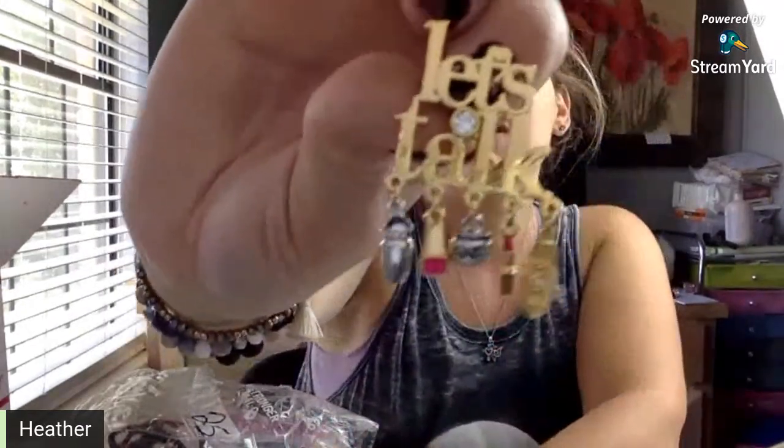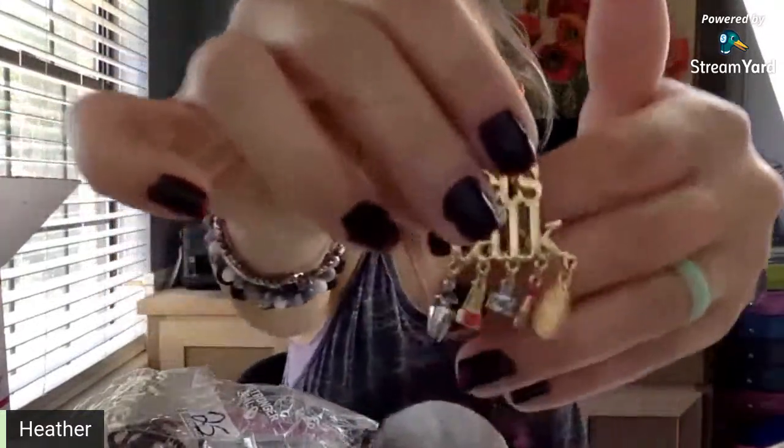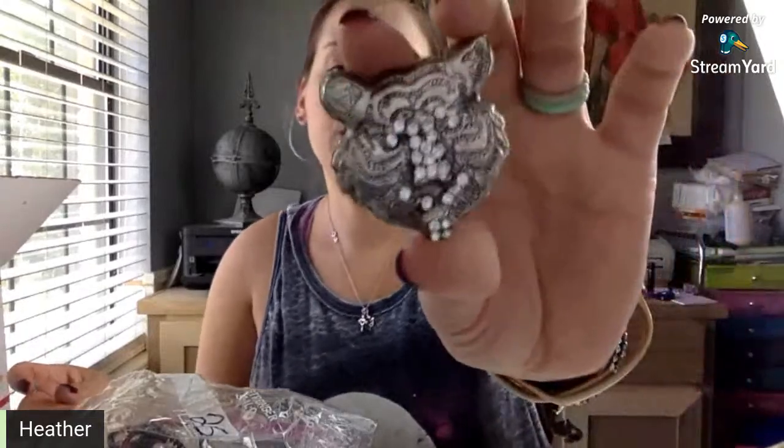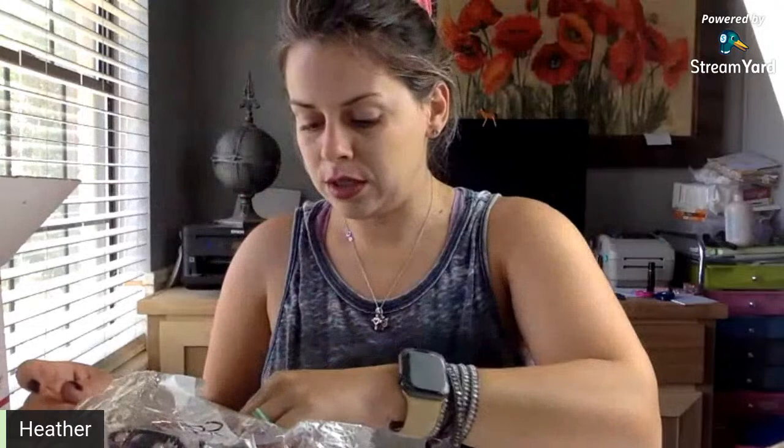That's cute. What does that say? Oh, it's an Avon. Okay. It's an Avon thing. I'm obsessed with charms. I love little charm stuff like that. It's so cute. That's John Terry, I'm sure. Very cool. We got like a lion or something. I don't know what that is.